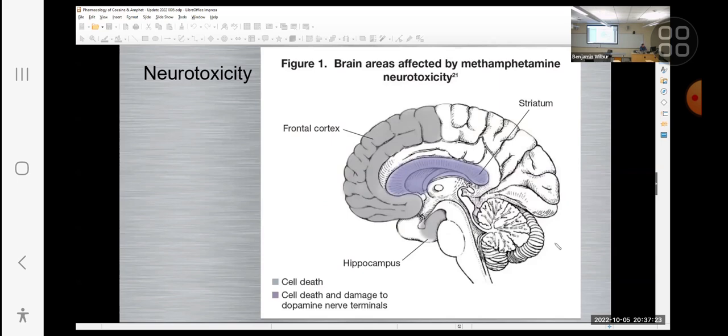And I think this is from a website I was looking at from Duke University about the effects of amphetamines and specifically methamphetamine. They were saying that it does lead to a reduction in the volume of the corpus callosum, which is the part that connects the two sides of your brain, and it can have an effect on the frontal cortex.